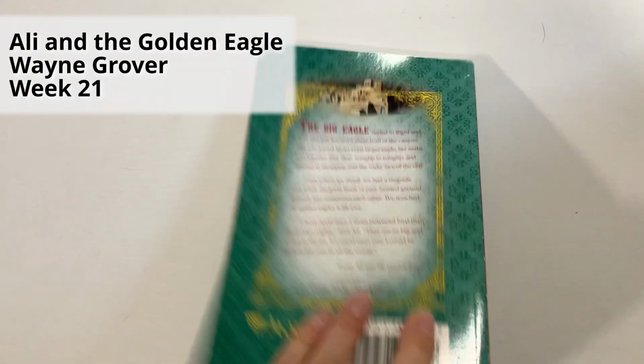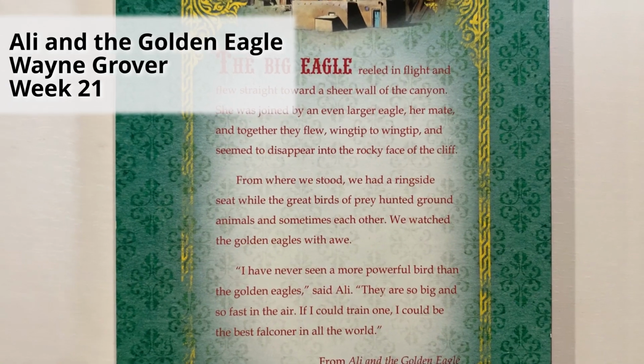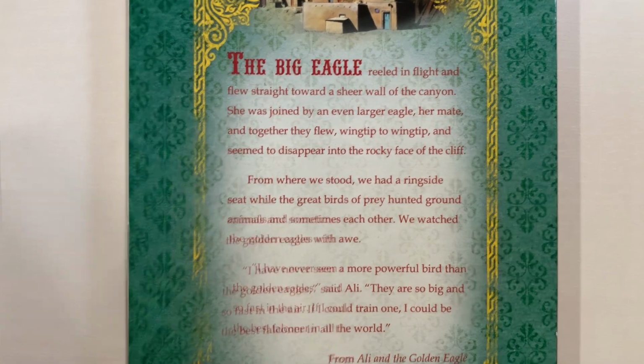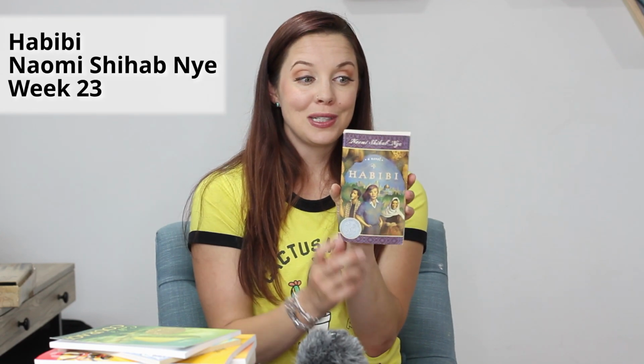Next one was Ali and the Golden Eagle. "I've never seen a more powerful bird than the golden eagles," said Ali. "They could be so big and fast in the air. If I could train one, I could be the best falconer in all the world." This one is set in Saudi Arabia. Also sounds like a really awesome book. This one is called The Habibi. This one sounds so interesting.